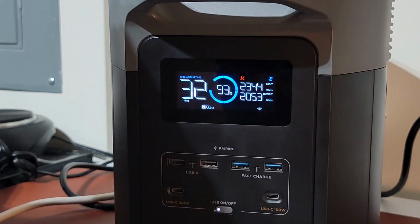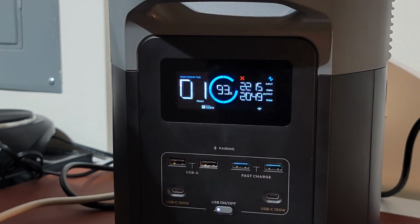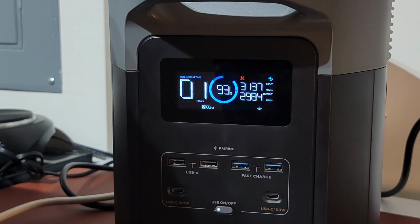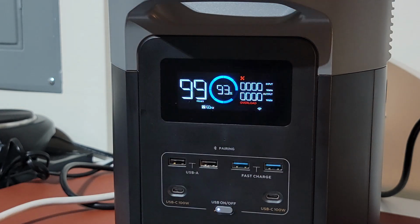That's one. Let's see what we get. We're at 2000. All right, let's turn on the other secondary hot plate. That's on and that's on. I put them both to high. Oops, I missed it. You guys probably saw it on the screen. So the unit shut off at a specific point. It looks like it's going to reassess and try to kick back on. It cannot.